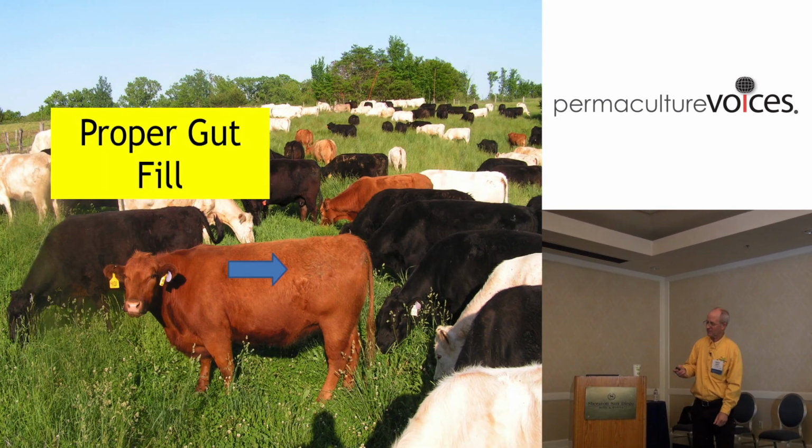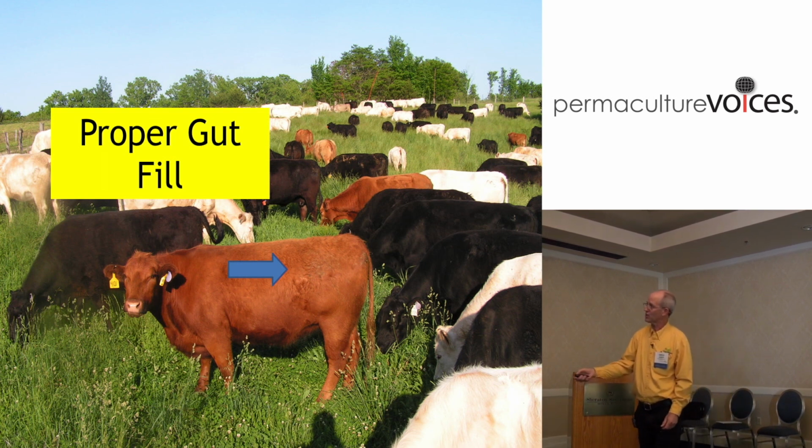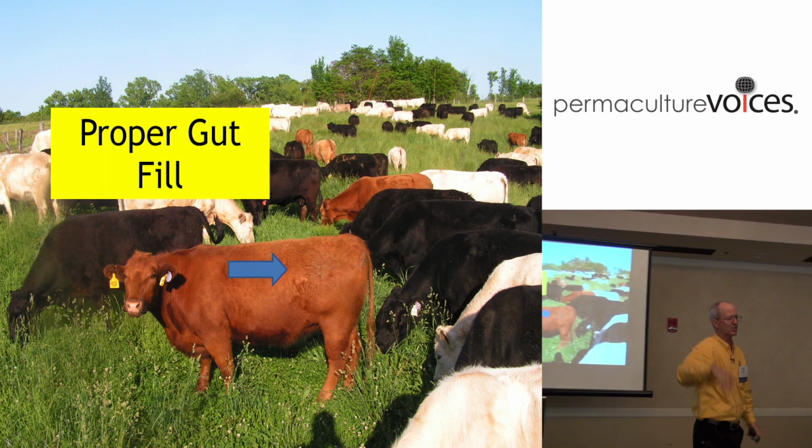Proper gut fill. That's proper gut fill right there, folks. You need to make sure that it's flush. There's no bone sticking out. You don't want to see that hip bone right here. You don't want to see that indentation. It needs to be flush.